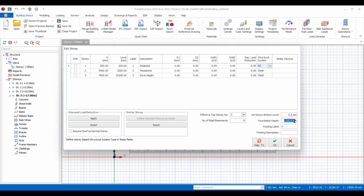Okay, then here we can define, this may also be determined based on the geotechnical survey and recommendation. Here we are going to put this at 1.2 meters. Please, these are purely engineering decisions, which are up to you. ProtaStructure is a tool. It is how you use it. If you use it wrongly, you might not get the correct thing. So always ensure that all your assumptions are based on engineering considerations.